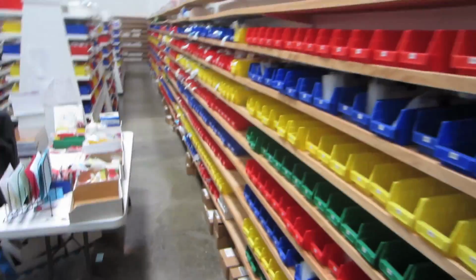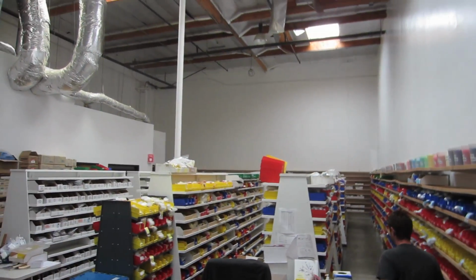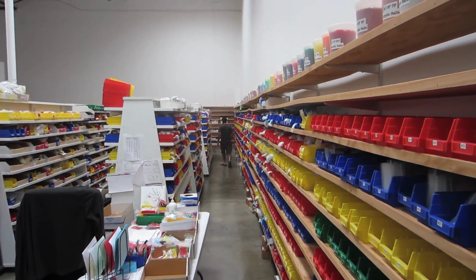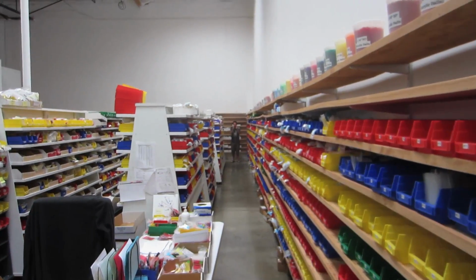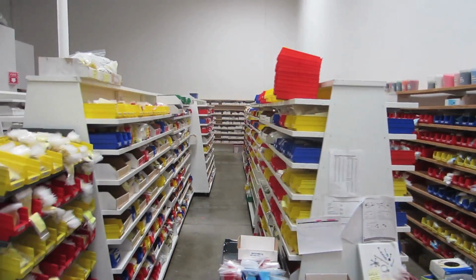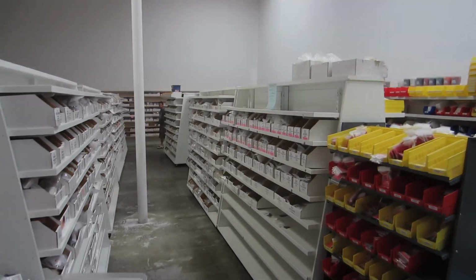Just to give you guys an idea of how much jewelry this really is. This room is huge and filled with jewelry. JD's walking all the way down this hallway. He's practically disappearing off film. So much jewelry. And this is one of the rows. This is only one row of jewelry. That's how much jewelry gets made here.